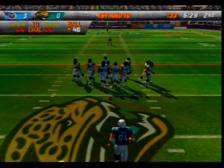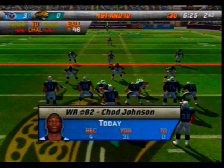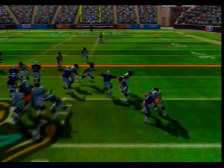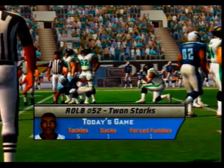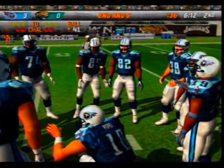First and 10. Ball on the 46-yard line. I'm coming through, baby. Watch your eyes. The Jaguars with a four-man front. Hand it off. Is there for the tackle at the 41. As a coach, you need to make sure that you establish your running game as a weapon that can hurt the other team. And he picks up about four.